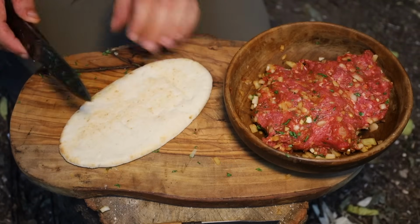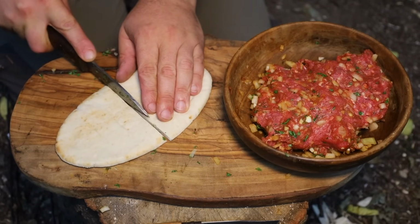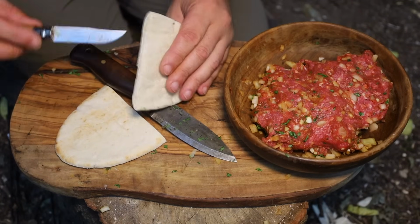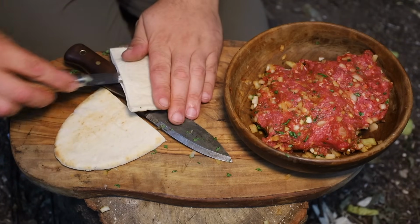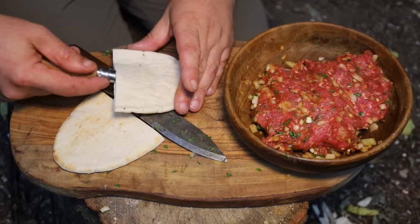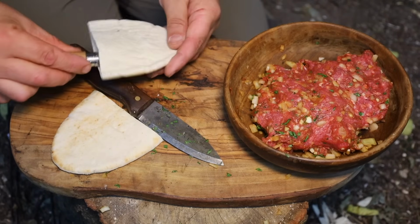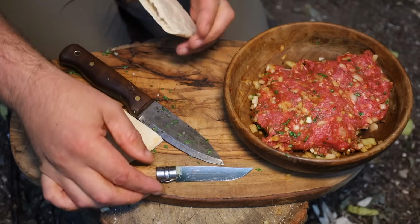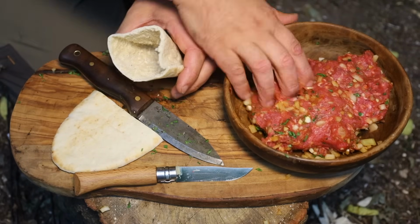Now I've got some pita breads, which I'm going to cut in half. Now I may have to light the stove before doing this stage because they can be a bit hard to separate when they're cold. We'll see how it goes. Could just pop it in the microwave at home. Actually, I think that's okay. Yeah, not bad. So now I've got a pocket.